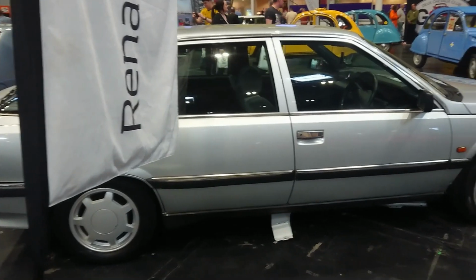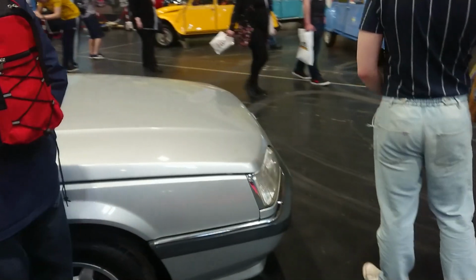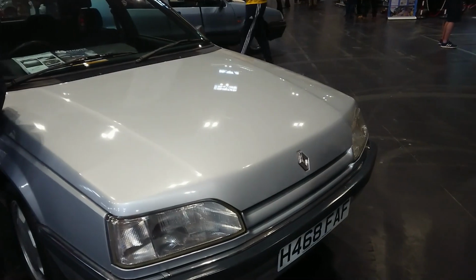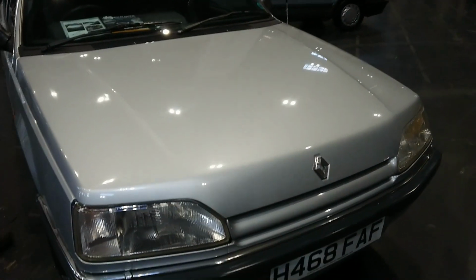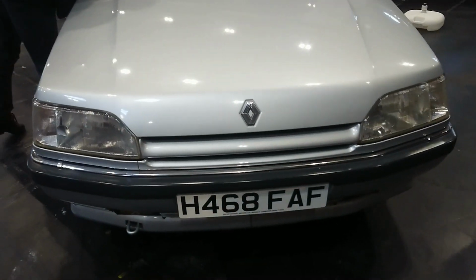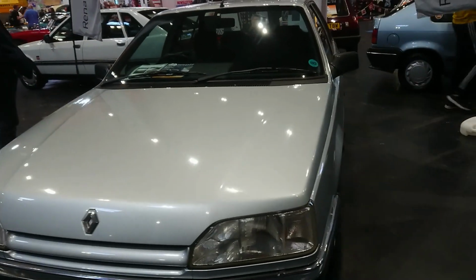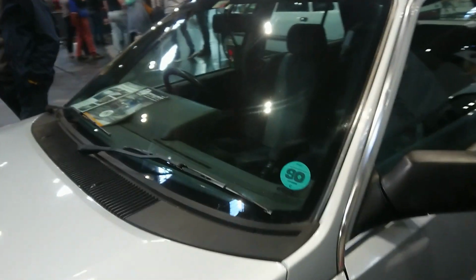Very rare cars now, a thing of the era. Renault 25, again a facelifted one. Not sure what year this is. Just got information put up there. Yeah, it's a 1990 TXE 2-litre automatic. Very nice.